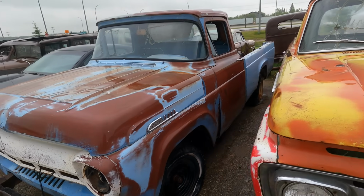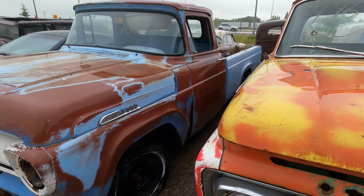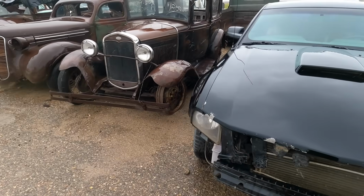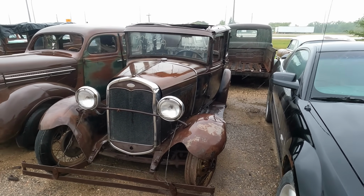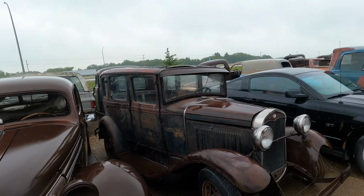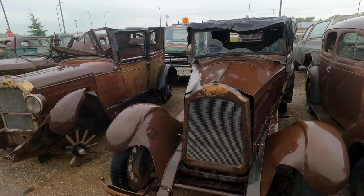3,400 bucks. This one here is 1,600 bucks. That's a 1957. 3,300 for that. There's a Model A, 1929, maybe 1930. It's 1,800 bucks. It's not bad, eh? Pretty complete. Not complete, but pretty complete. This thing says motor turns.